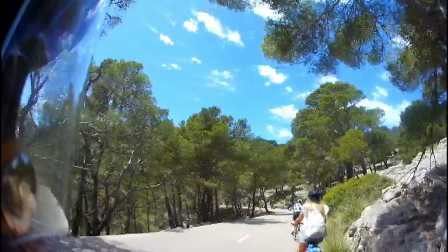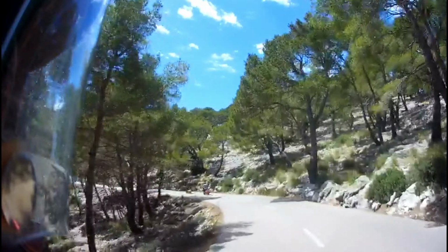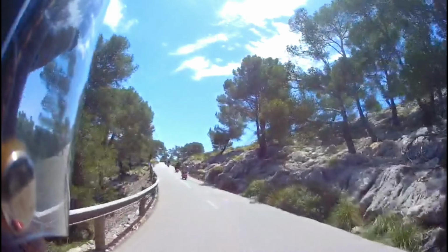The lady on the bike there is the lady that took the photograph of us on the steps, and her and a fella, they've kind of followed us down the hill. So thanks to her for the photo.